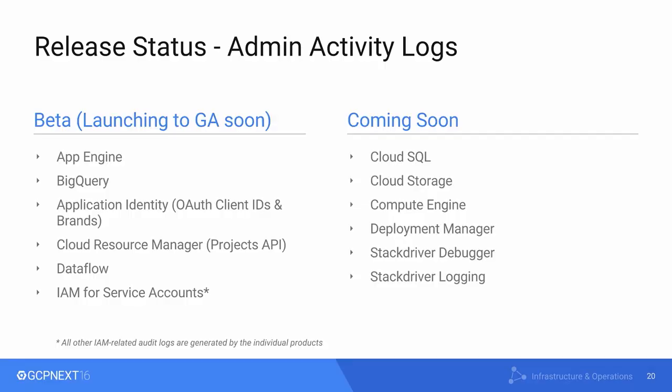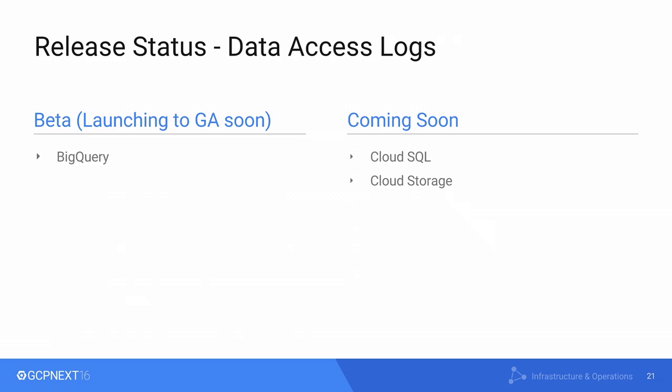So where do we stand right now? This is where we are with admin activity logs. We have a number of services in beta. They'll be launching to GA soon. And we have a large number of other services coming soon in the next couple of months. And the coming soon means they're either in private alpha with a number of early users, or will be so shortly. Data access logs. BigQuery is already providing data access logs for everybody. If you haven't seen them, they're there. And Cloud SQL and Cloud Storage will be following soon.